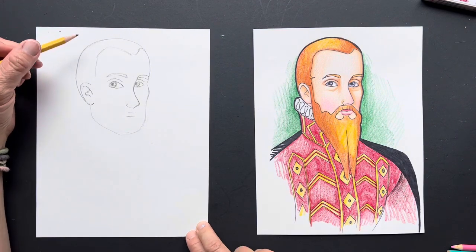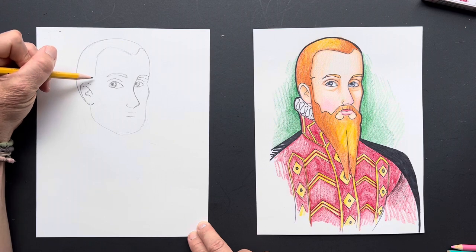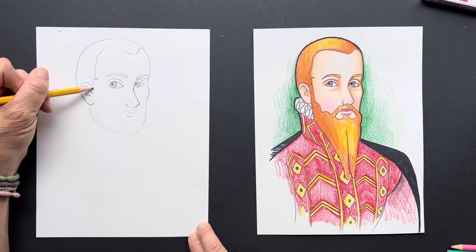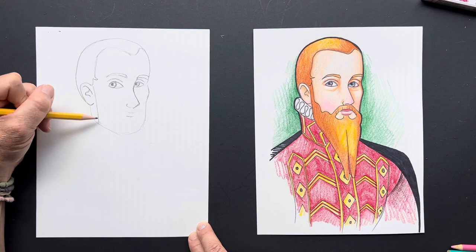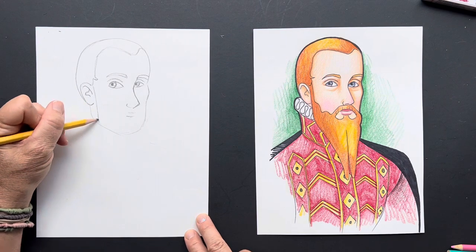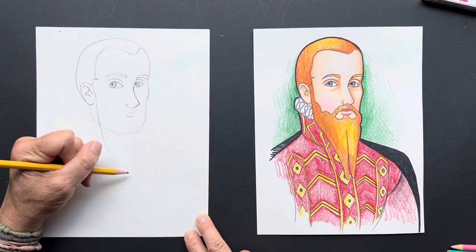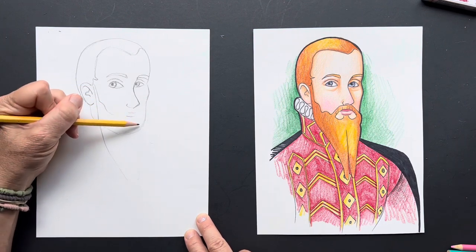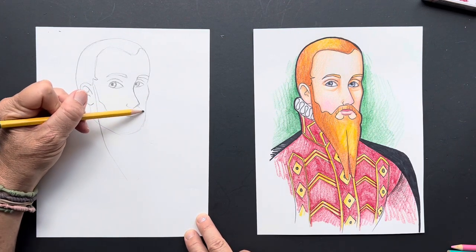And anyways, we're going to put in this little curvy curve. And he had a beard going on. So it's going to be a long, long, long beard. Putting in the beard. And it's going to come, his little mustache comes over.